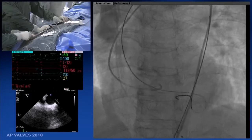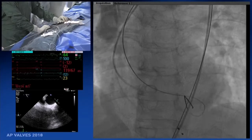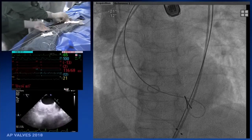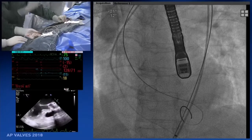So, what is your idea from the moderators and the discussants? We are looking forward to your comments and your experience about the bicuspid aortic valve. Can we see the angiogram again? Get one shot. Okay, good. Go over the angiogram.